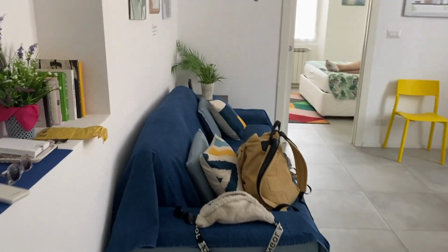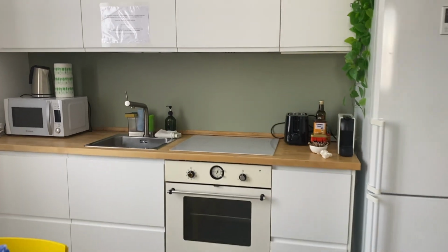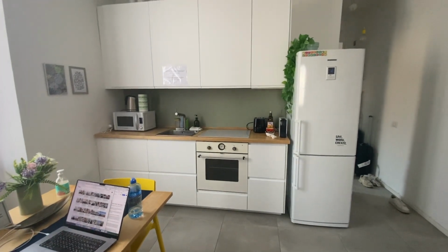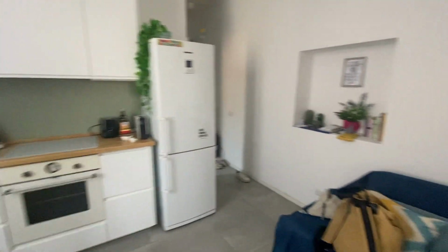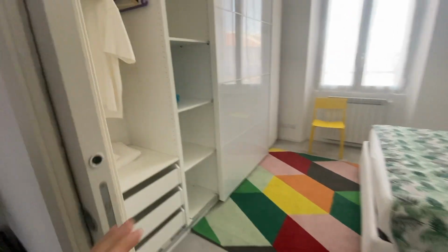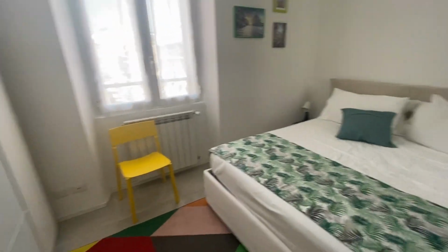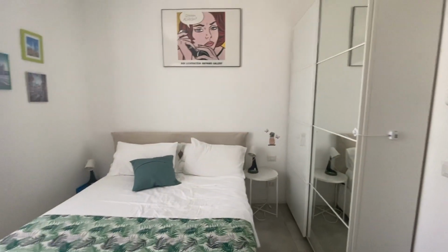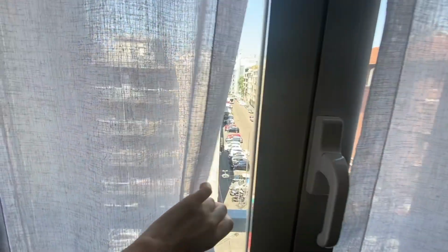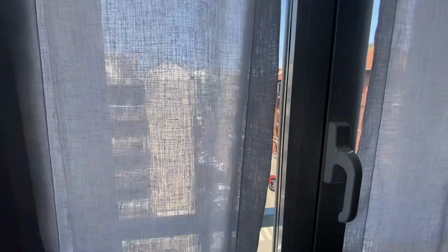And then here's the living room slash kitchen where we will be working and chilling, maybe cooking something, but honestly I'm not too sure. So yeah, looks pretty nice as well. And then we have the bedroom, which has a lot of storage space, and Alexander's t-shirt is already here. And yeah, that's the bed. And even more storage space there. Our views are okay, but nothing exciting. One is facing one street and the other one facing the other street.